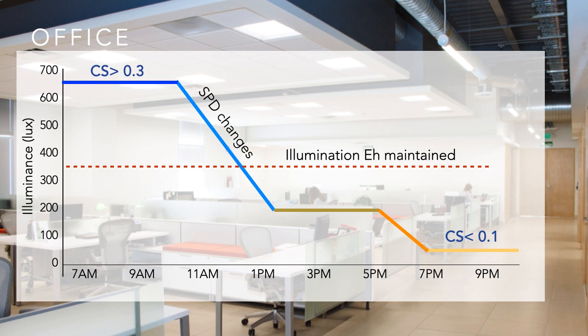Tunable spectrum lighting allows electric light sources to adjust needed spectrum changes without significantly affecting illumination levels. Using banks of different temperature lights can be used if tunable spectrum lighting is not in the budget. By the way, some lighting automation systems are equipped with outside light sensors that can tune inside lighting to simulate the outside spectrum. Pretty cool.